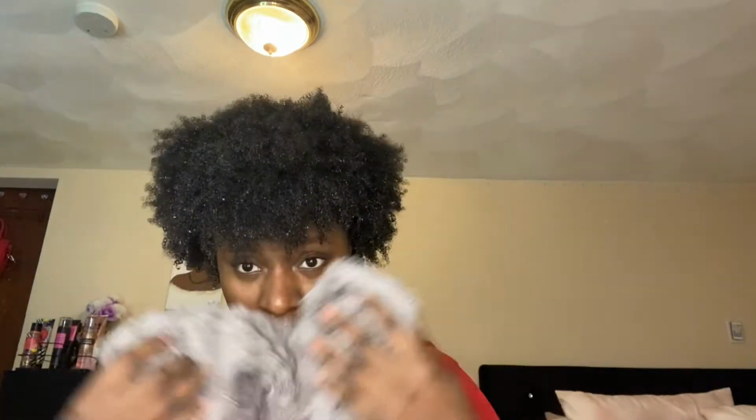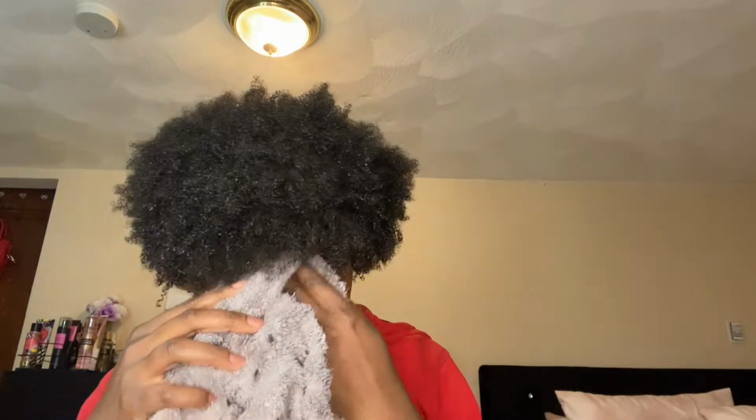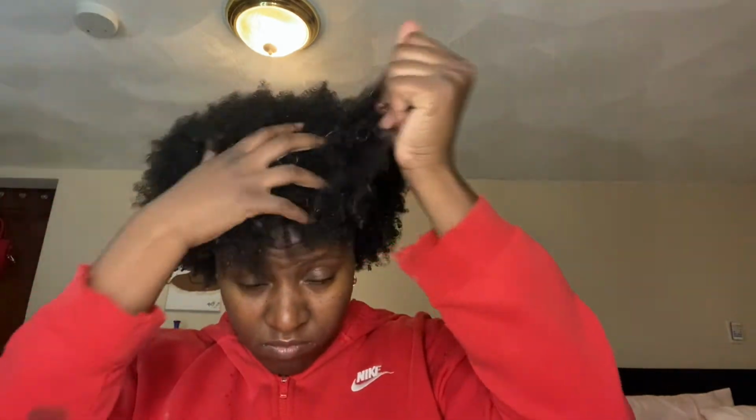So this is just me, I'm about to apply the leave-in conditioner right now. It did detangle my hair real nice. I do plan on reusing that leave-in conditioner again and again. Yeah, I really like that. But I did realize I had to apply a good amount. I had to spray a lot. My hand was hurting. But yeah, this is me applying the leave-in conditioner, and I'm gonna show you in the next clip how I detangled my hair and how easy it was to detangle my hair.